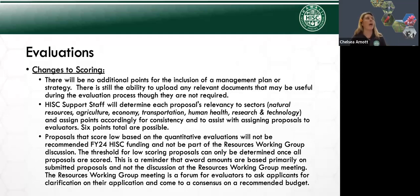The HISC support staff will determine each proposal's relevancy to sectors. Those sectors, if you remember, and if you did applications in the past, we had this as part of the application as a question for applicants to select which sectors their projects are relevant to. And there's 6 of them: natural resources, agriculture, economy, transportation, human health, research, and technology. So HISC support staff will assign points accordingly for consistency and to assist with the assigning of proposals to evaluators. There's 6 points total that are possible.